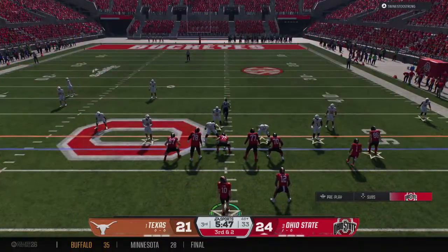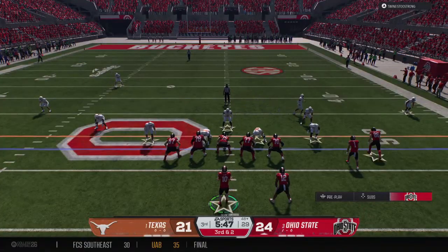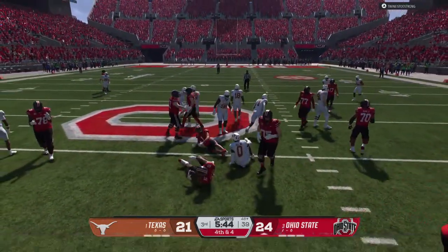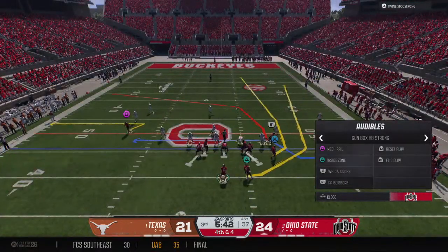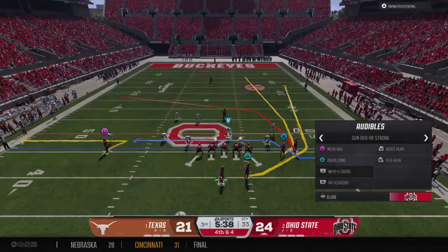Critical 3rd down play for this offense right here. Can he make it to the marker? He's going to lose ground on the run. Now it's going to bring up 4th and short. The ball near midfield. No punting team. The offense is going for it.